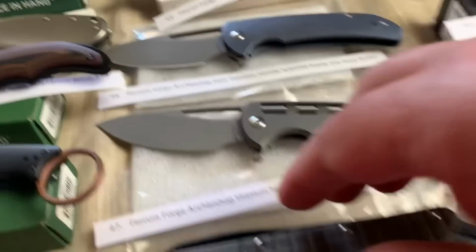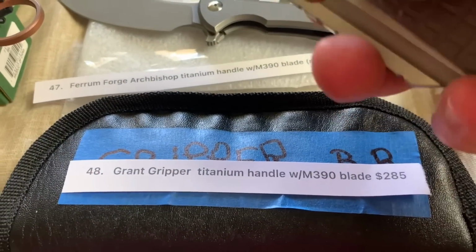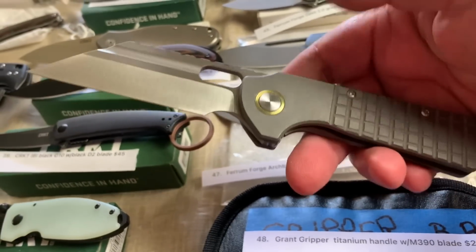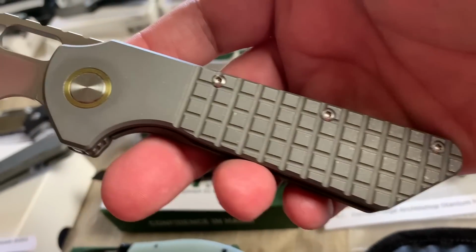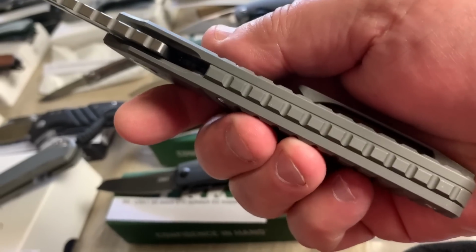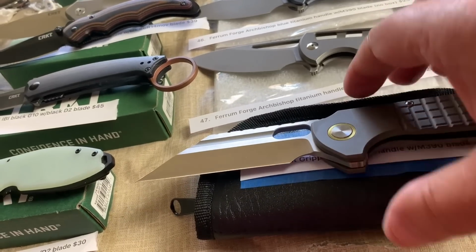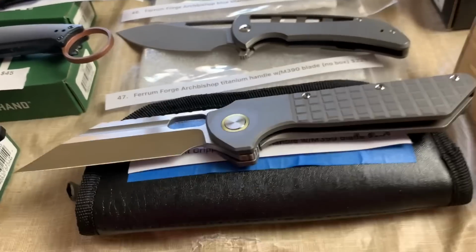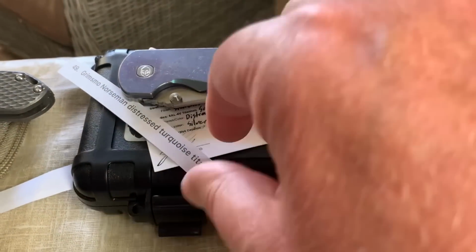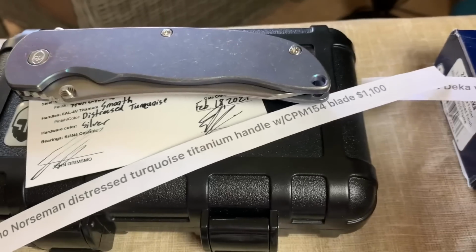Okay, Grant Gripper, $285, M390. And here she be. And this one looks good. I don't see any issues. Okay? So that's cool. I don't own one, but this is the second one I've had in my hand just through having the sales. Okay, we got a Grimsmo Norseman distressed turquoise, $1,100.